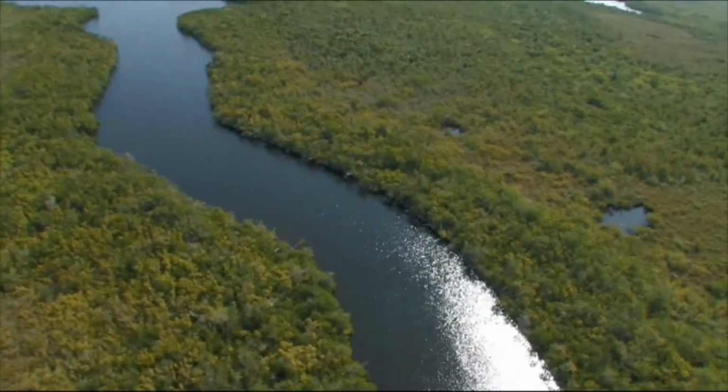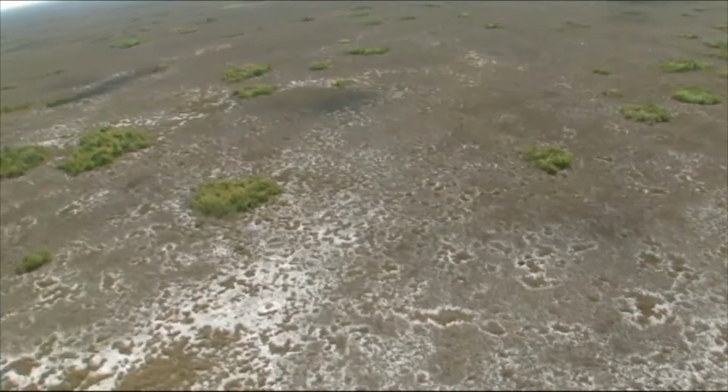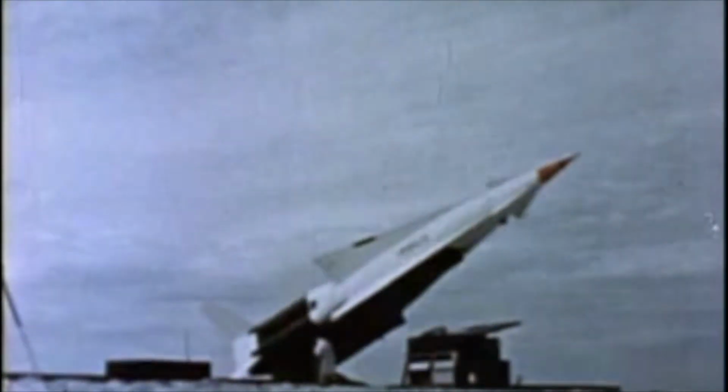The Everglades, home of the largest subtropical wilderness in the United States. There's miles and miles of trails, countless species, infinite gators, and... a missile? Smack in the middle of Everglades National Park is an old missile from the Cold War era. It's called the Nike Hercules missile, and its purpose was to be a line of defense in case of an attack from the south, specifically Cuba.